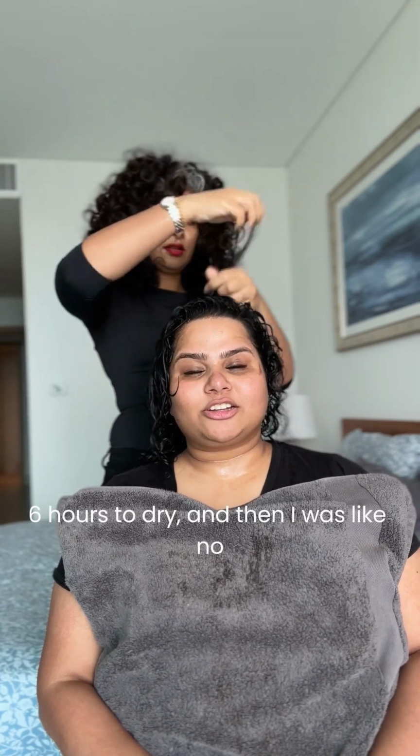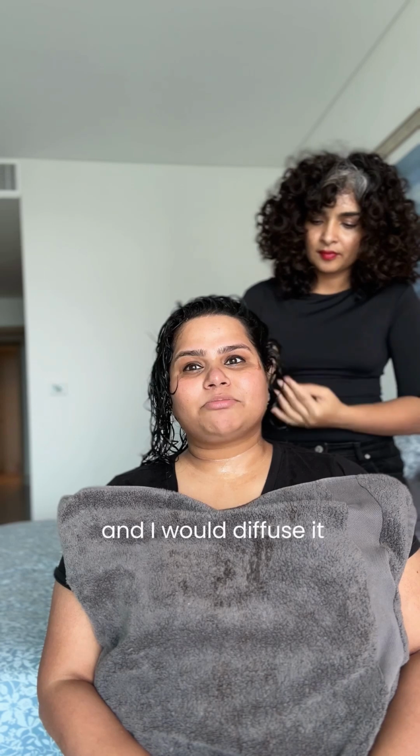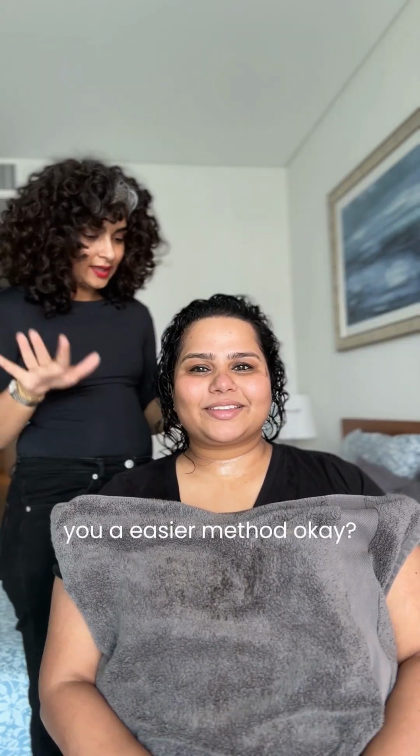And then I was like, no, I'm doing something wrong. And then I got a diffuser and I would diffuse it, but it still wouldn't dry. So I want to show you an easier method.